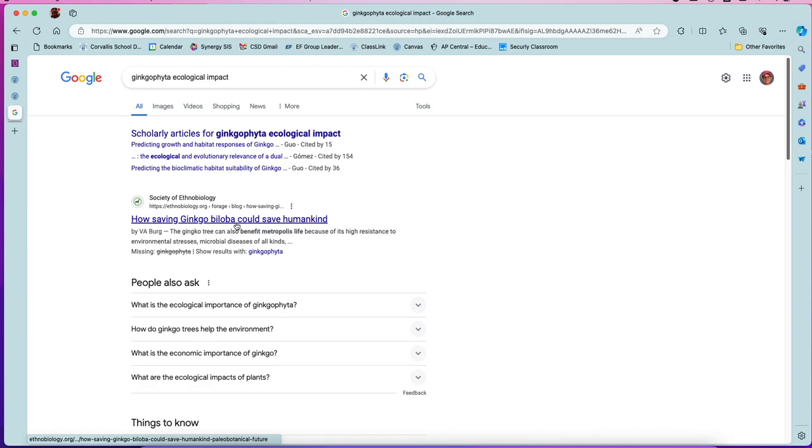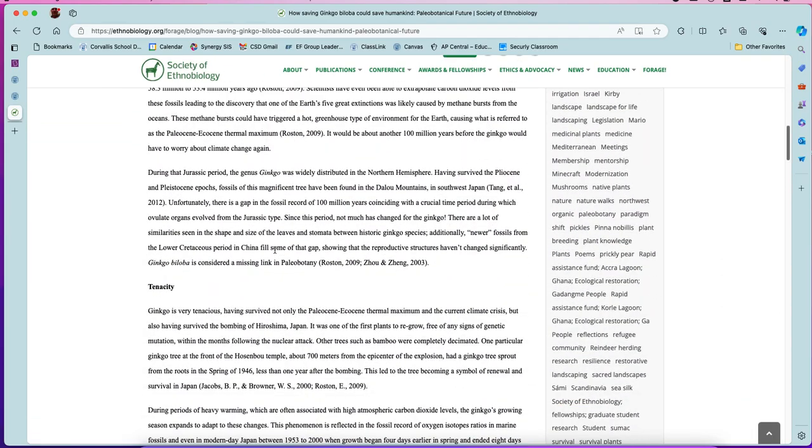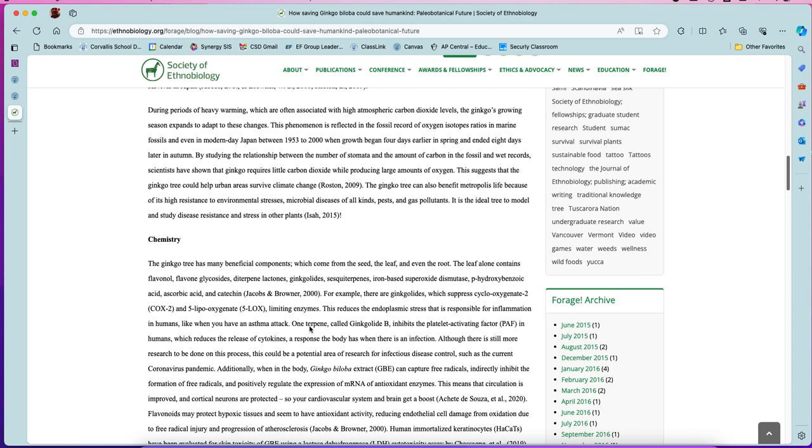Immediately, the first link we come up with looks like it's talking about its ability to survive all sorts of different growing conditions. It looks like it can endure changes in temperature. It looks like it was an organism that actually did fairly well even after a nuclear bomb exploded in Japan. There's all sorts of information here about the biochemistry, which leads to this resilience. But I think it's reasonable to say that one of the things that's ecologically significant about the ginkgo phyta is that they're tenacious. They can survive adverse growing conditions.